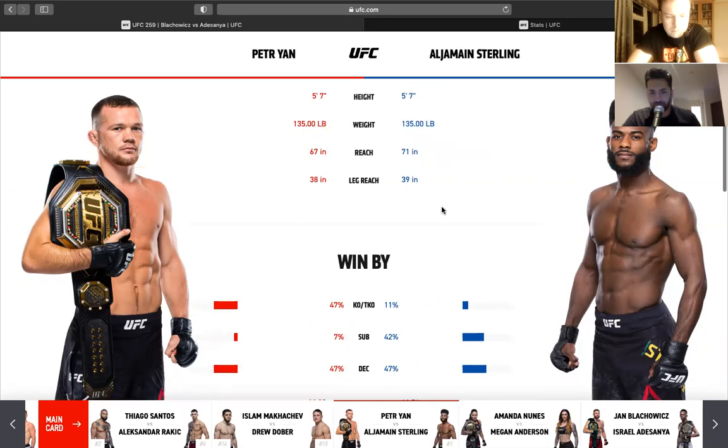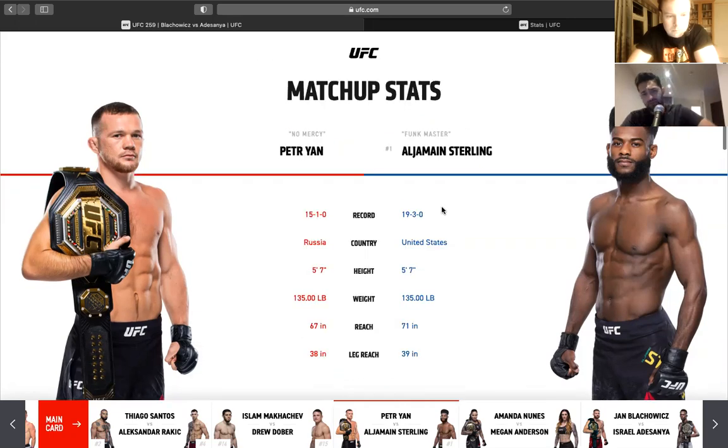But yeah, how do you see this one going, Andrew? Both very good fighters, both standing up in terms of striking and on the ground. As you said, Petr Yan's got the boxing background. He's also got decent grappling as well. Aljamain is a very diverse striker. A lot of people are comparing him to the John Jones of the bantamweight division in terms of his diversity of strikes. And again, he's got very slick jiu-jitsu.